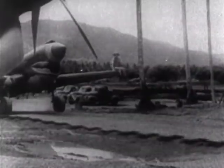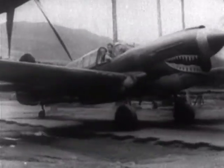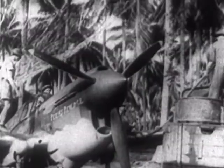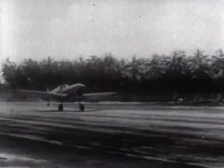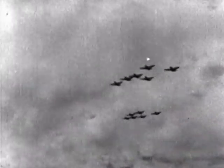Deep in the jungle, our engineers have hacked out landing fields, but the rains keep the ground soggy and unusable. These steel mats were brought in to provide a firm strip for takeoff. From these small portable landing fields, our pilots take their planes into the daily offensive that is being waged to drive the Japs off the island of New Guinea.